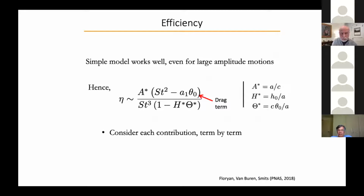And we rewrite it a little bit to use a little bit better terminology, but it's the same thing. We haven't done anything different here. And so we see that the efficiency depends upon this non-dimensional amplitude, A star. It depends on the Strouhal number squared, depends on the drag term, it depends on the Strouhal number cubed on the bottom. And then this sort of one minus this mixed Strouhal number essentially between the heave and the pitch. So let's take a look at those individual contributions and see what happens.